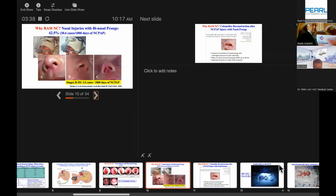Another study from Switzerland in 2010 reported nasal injuries with the binasal prongs of up to 42.5%. They had been changing from nasal mask to nasal prongs to minimize the risk of nasal injury. Still, they reported 42% in their patients, which is about 30 cases per 1,000 days of nasal CPAP. Stage 2 to 3 is here. Here, a little bit of erythema, and here you can see a little bit of ulceration and more deep ulceration here. So they found 3.5 cases per 1,000 days of nasal CPAP.